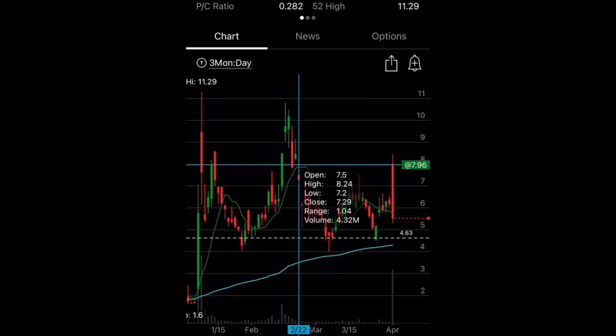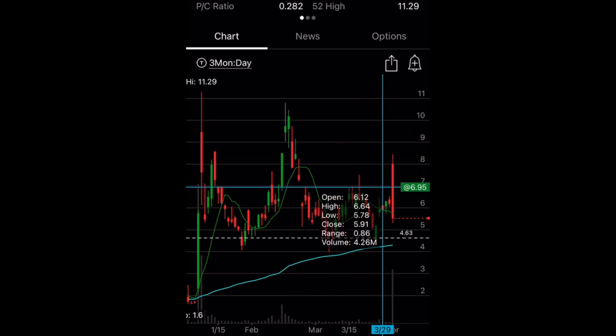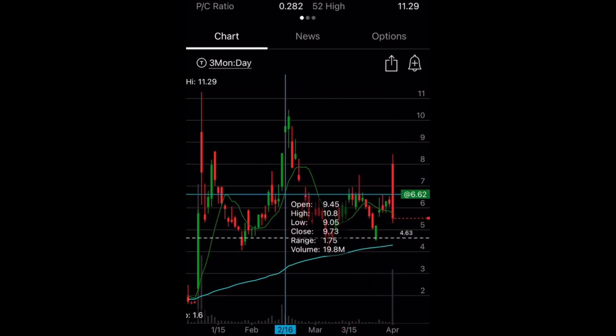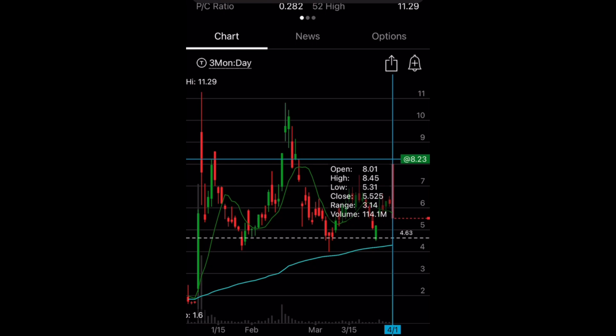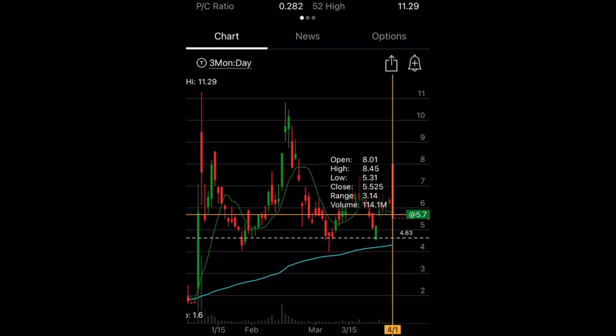Yes, it broke through above that 7 resistance a couple times, but we always ended up back down to the $5 range, and then trying to break above $7 in the past month or so. And then today it did go up to $8 before dropping back down to a low of 550. What happened? Let's take a look at the news and we'll go over the news together.